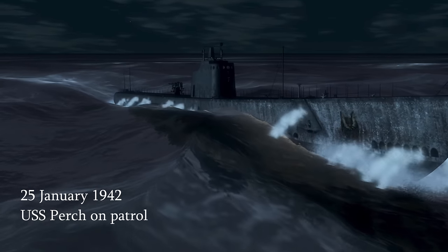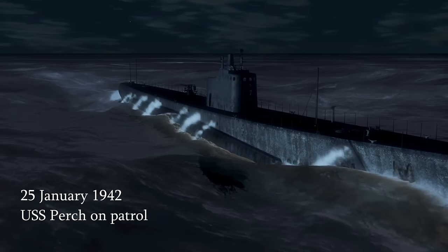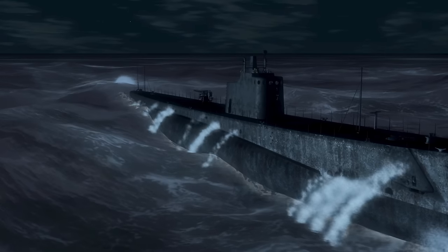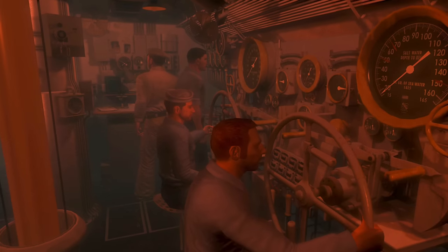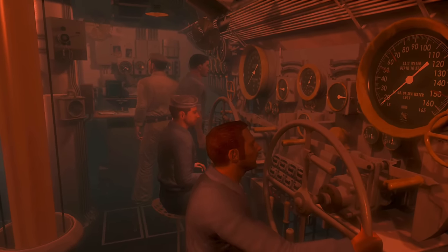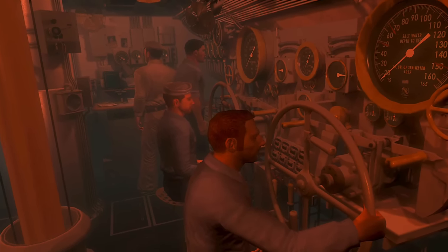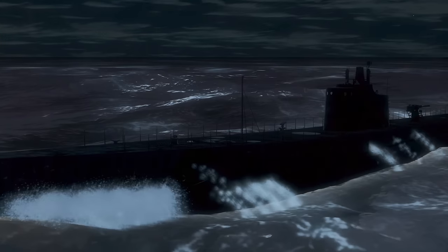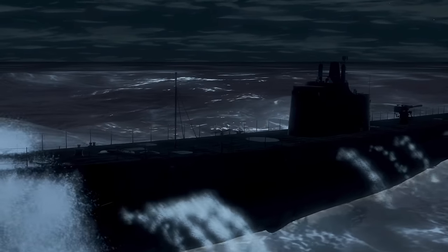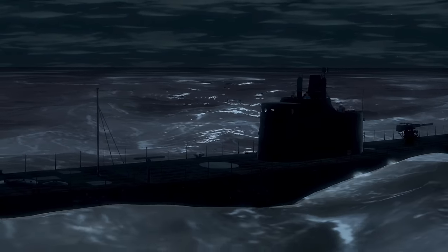25th of January 1942. USS Perch is en route to patrol in the East China Sea. Captain O'Hare and the crew have endured a stressful first patrol, having successfully infiltrated a secret agent onto the Japanese homeland. The USS Perch headed back to patrol the China Sea.